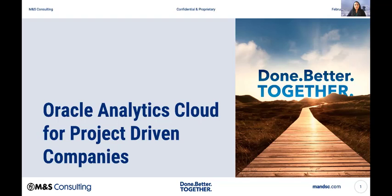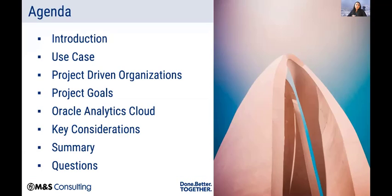All right. So to get started here, this is our agenda for today, just to talk you through. So there's a little bit more of an introduction of me, M&S. I'll present the use case, talk a little bit about project-driven organizations, what the project goals were, Oracle Analytics Cloud, and how we came about choosing that. Some few key considerations, I think, in projects such as these, and then just summary and questions.